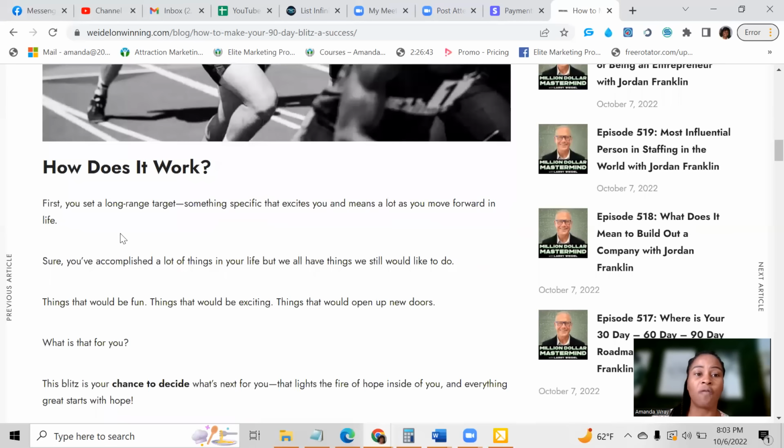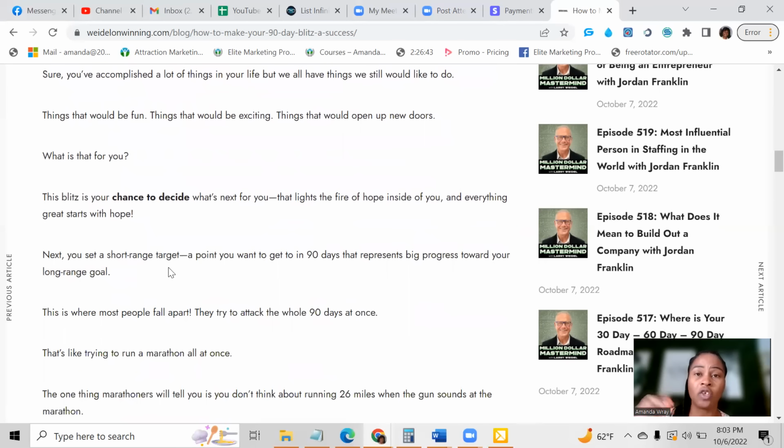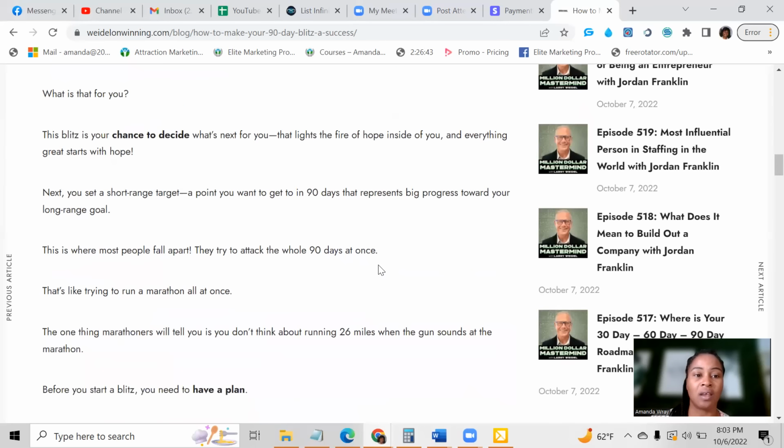So how does it work? First, you set a long range target. You are going to focus on that. And then what you're going to do is decide what traffic strategies you're going to use once your funnel is set up. Next, you set up a short range target, a point you want to get to in 90 days, right? And make sure that these are very realistic goals that you can meet. They don't have to be super easy targets, but something that's not extremely off the chart, that there's no way you can reach it in 90 days.